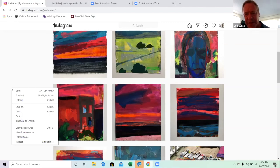I appreciate that. Color above all is the most important element in painting for me. The artists I really love, like Matisse or Milton Avery, Jane Wilson, they all love color and it's super important to them.